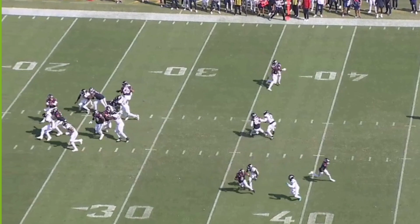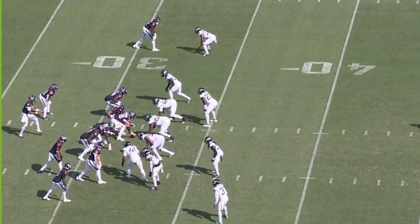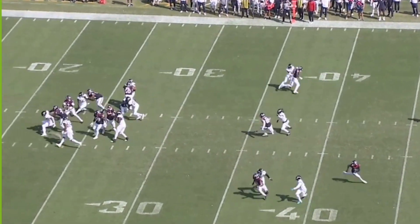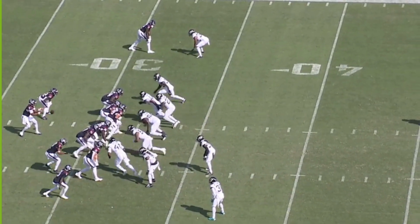So again, they actually force him to hang in the pocket, which is tough to do, right? You know the Jaguars are blitzing because they need to stop it. They're not making it a simple read. They actually have to make him read the entire defense, and he does a great job.